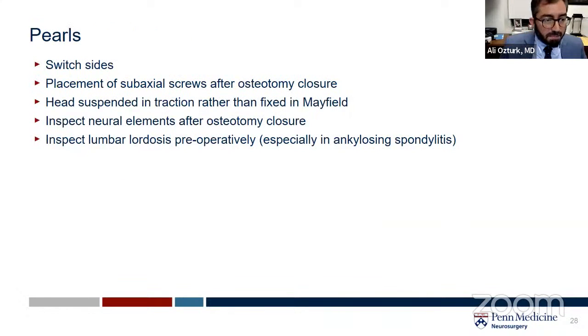I'll leave everyone with some pearls. As I mentioned, it's helpful to switch sides, especially since oftentimes you find yourself leaning towards one direction. Placement of the subaxial screws after osteotomy closure is quite helpful. Again, that's just because of the angle.